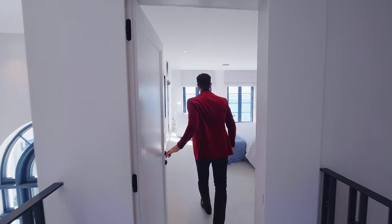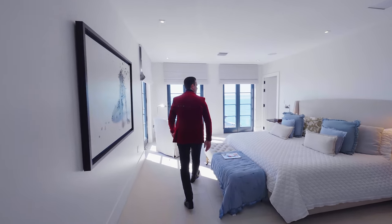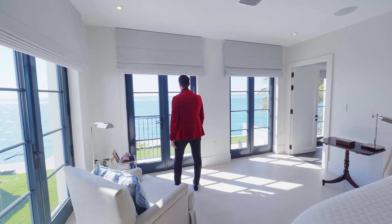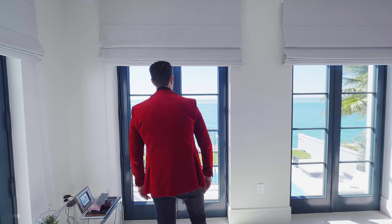On the opposite wing, with privacy in mind, attention to detail, and a focus on the waterfront views, is this master bedroom.